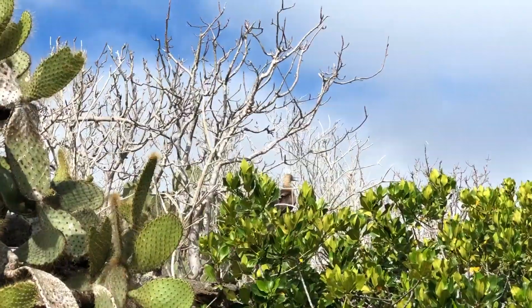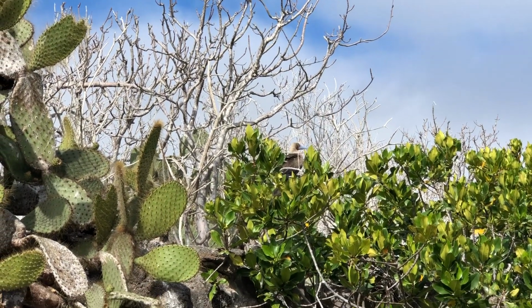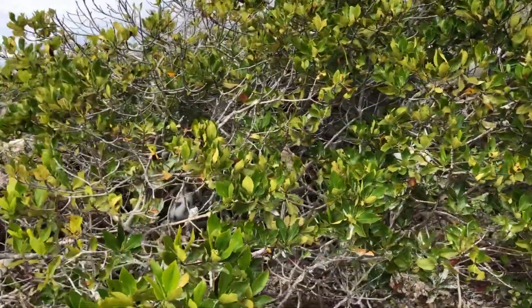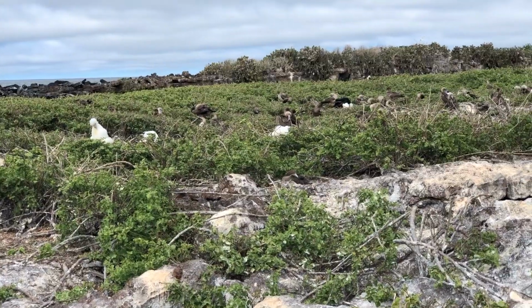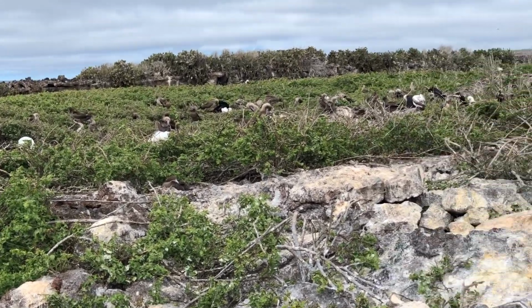Is that one right there? Everywhere we looked here, the trees are loaded with nests. Wow, look out here. This is bird paradise. Or be a frigate.